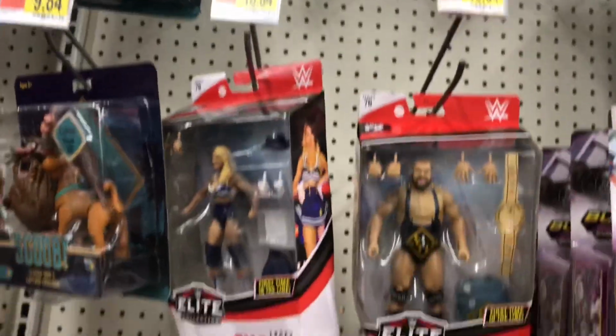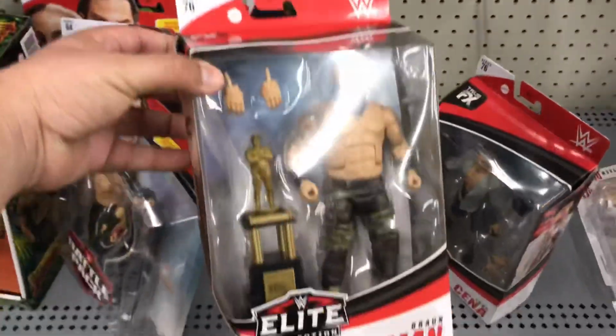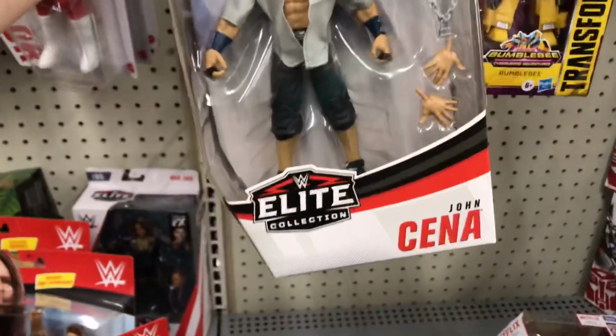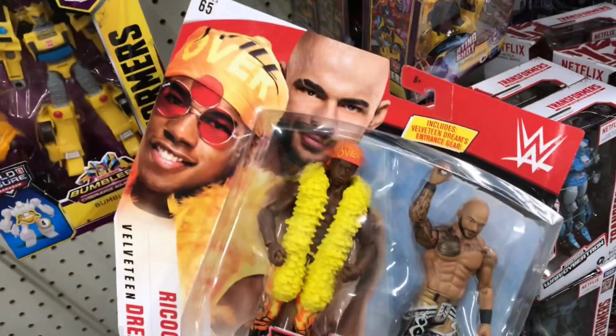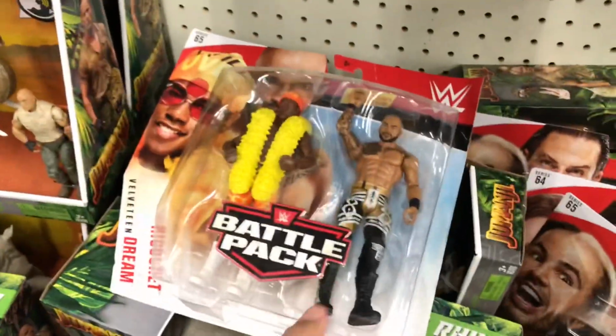All right, Tucker, as we can see there, the same series. Here we go. Braun Strowman right there. John Cena right there, which is pretty crazy. This Elite 76 John Cena has actually been shelf warming a lot, and I wasn't really expecting that. Oh, hold on. Yay, it's the Pervertine Dream and Ricochet. The Ricochet with the knee pads, that is a basic that we didn't get with the Elite. Oh my god, Mattel, super, super fail.